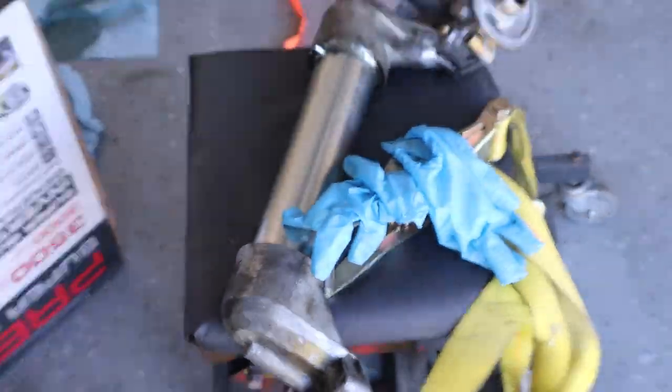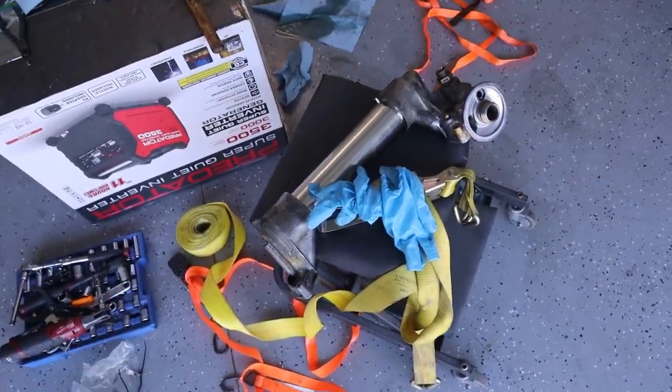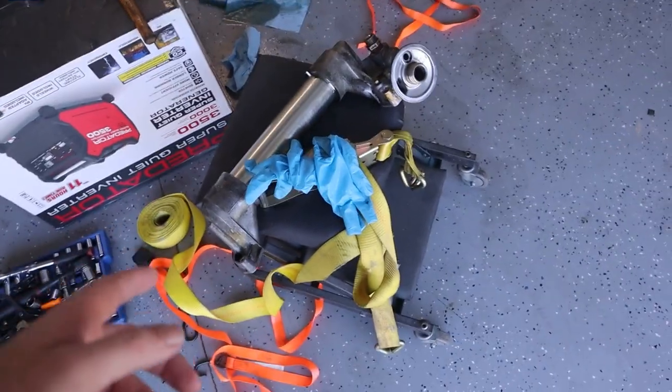Not happy I waited so long to do this. This has been leaking since I bought the truck, but I kept putting it off because I've always heard horror stories of doing this job, and to be completely honest with you guys, it's not that bad. So I'm gonna get everything cleaned up, get it all reassembled, and I'll show you the process of putting it back in. Well, per usual, what should have taken 5-10 minutes took me about 45, almost an hour.